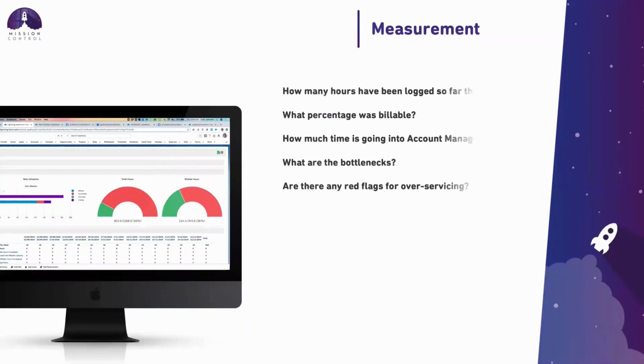Next comes the ability to track and measure the activity in real time. I know from experience, a lot of agencies or in the creative realm will wait to the end of the month to analyze. But what's really important, I guess, is to keep track of those things ongoing. You may want to review things like the amount of hours that have been logged, how much is billable, how much time is going into that account management administration bucket, and is that too much? Identifying those bottlenecks, you know, are there some red flags? Are we halfway through the month and we've already used most of the time that we've got allocated? You know, where are we over servicing and why is that happening?